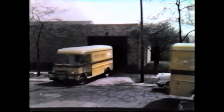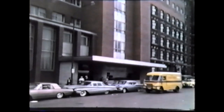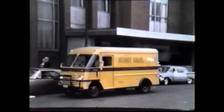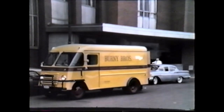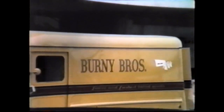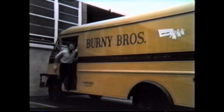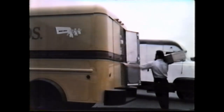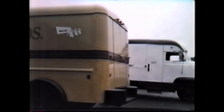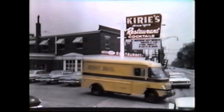Another plant of this bakery, located in Chicago, serves the institutional trade. Other trucks often make two deliveries each day to ensure that fresh baked goods are delivered to hospitals, schools, restaurants, hotels, motels, and other food service institutions.